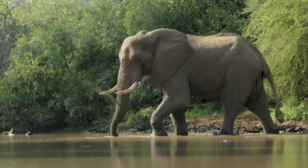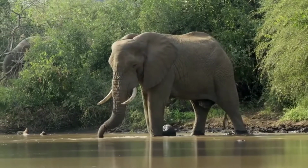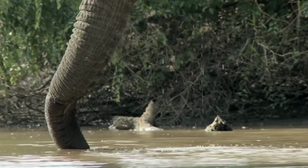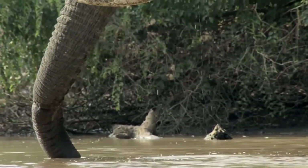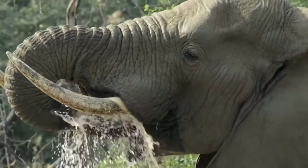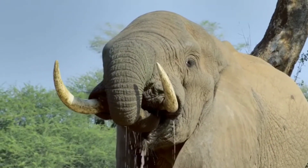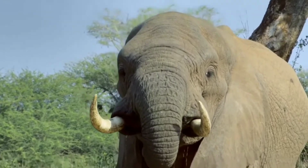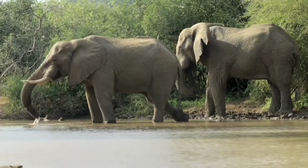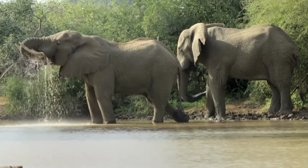The bull with the wounded trunk has learned to live with his handicap. To get maximum suction, he dips his trunk into the water at an angle. This closes the wound, so he's not sucking in air. But when he sprays it into his mouth, it's a losing battle. It's the elephant equivalent of drinking through a punctured straw. With this constant impediment, his agitated state from earlier in the day is easy to understand.